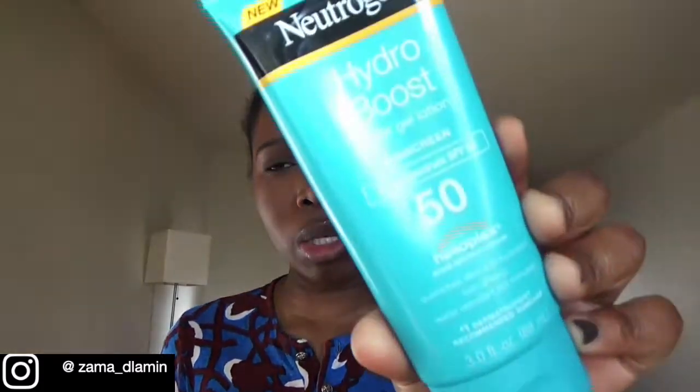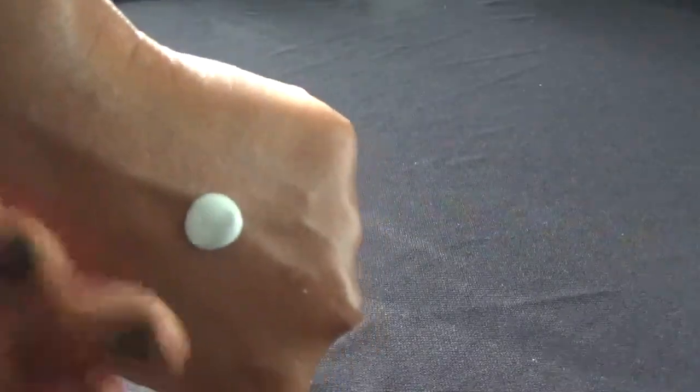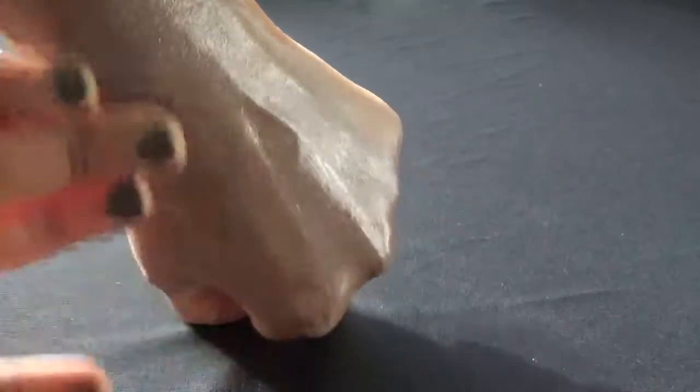The next sunscreen that I'm going to be talking about is the Neutrogena Hydro Boost Water Gel Lotion Sunscreen SPF 50, and it looks like that. The bottle is big, so it's going to last you some time, and it has that lotion type of consistency, so it's very hydrating when you put it on. It is, however, a little bit more greasy than the other ones that I've spoken about, and the other one that I'm going to talk to you about next.